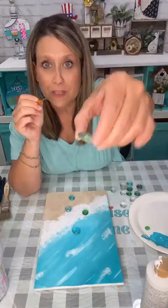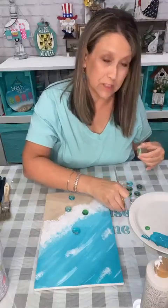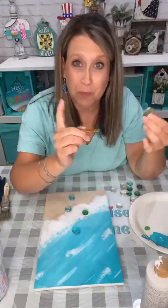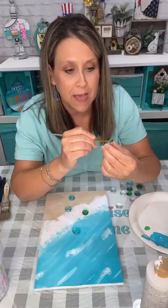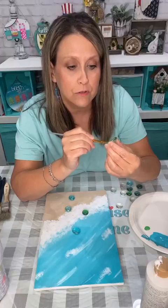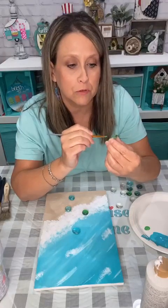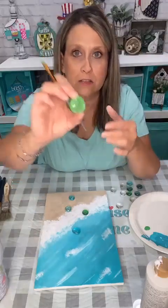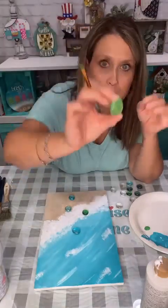Okay, so if you have some of these clear stones, even the little ones that are clear, take you some paint, or you can do nail polish, and paint the back, and you can have any color that you choose. And that color is going to show through. It's just got to dry. I mean, it doesn't look really pretty.